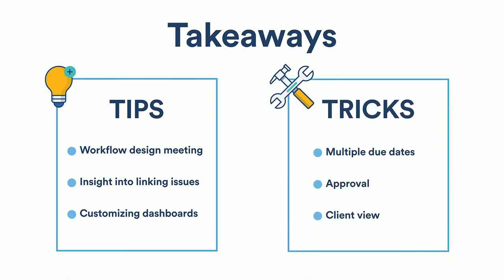And for tricks, the multiple due dates. We all know that not only marketing teams have multiple due dates, but everyone has multiple due dates because they all go through many review cycles and they go through many approvals. And so using the subtask to track all of these due dates is a really good trick.